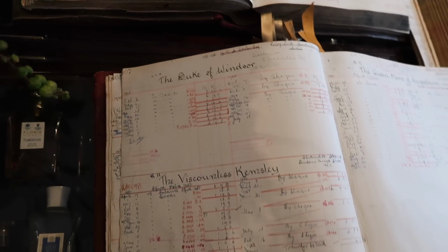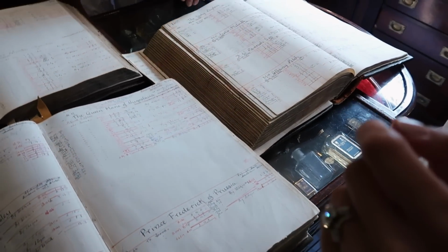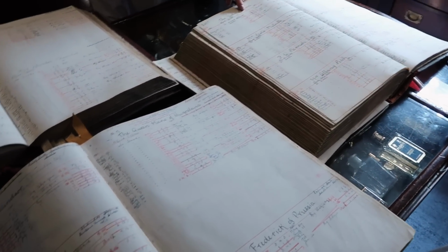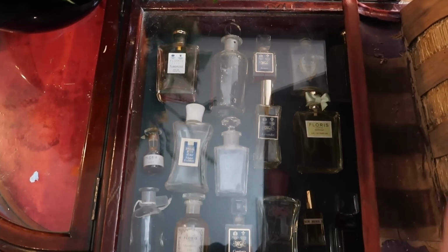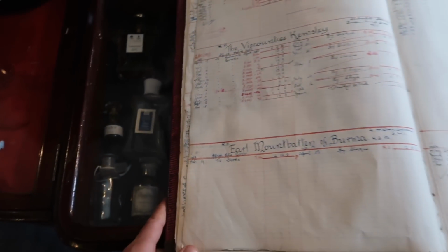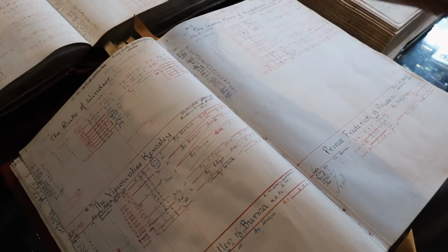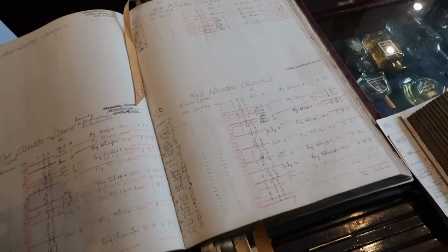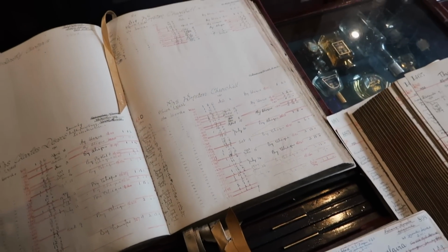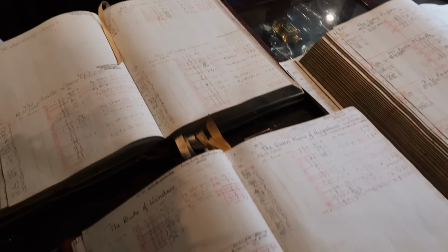Yes, so these are actually the accounting ledgers. So this is the date when someone came in, how much they paid in pound, shilling and pence, and how they paid, if it was cash or check or postal order. They didn't have Amex in those days, did they? We have some very famous customers here. Wow. Is that Mrs. Winston Churchill? Yes, so we have Sir Winston Churchill, Mrs. Churchill, and they were very, very loyal customers.